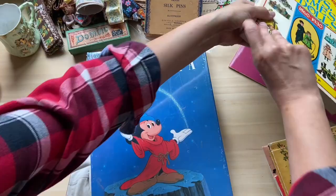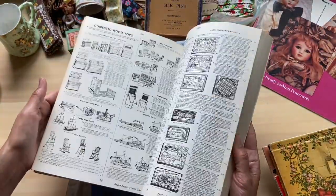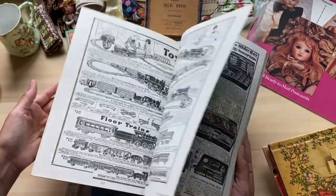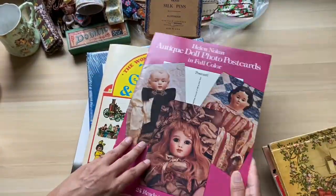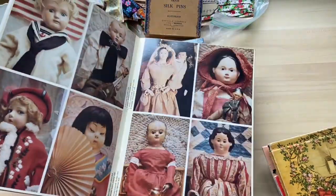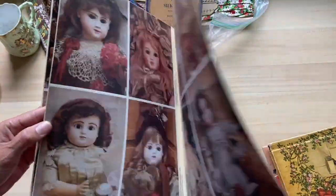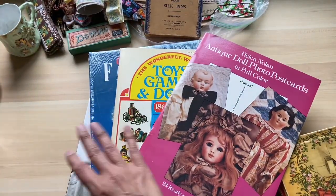I got this. I always buy these when I find them in estate sales, and I use them for journals because they're nice and sturdy, and it's vintage advertising, and it's really cool to add to journals. And then this is the last thing. It is an antique photo doll. They're like postcards. And so I thought that would be really cool to cut them out and send them out or use them in journals or whatever. So anyway, that was long and lengthy. I didn't even realize I bought so much.